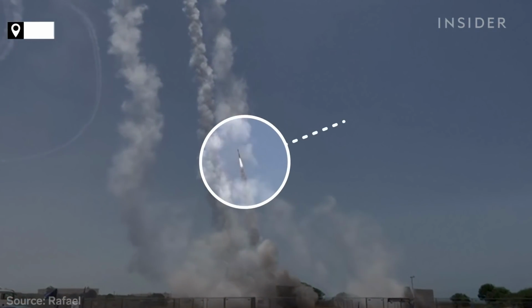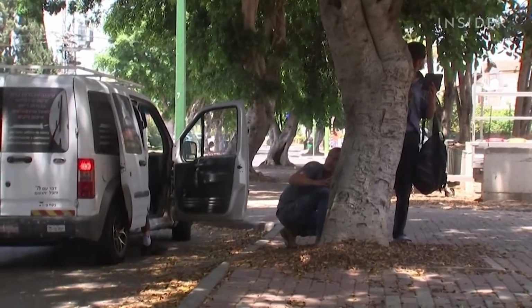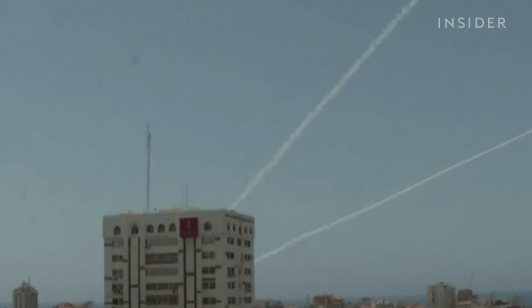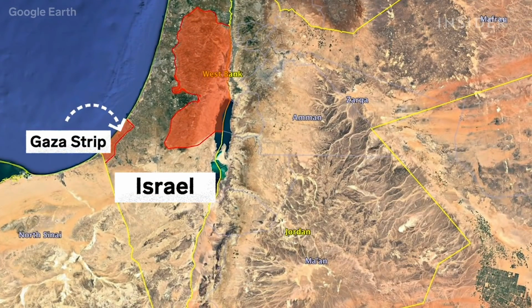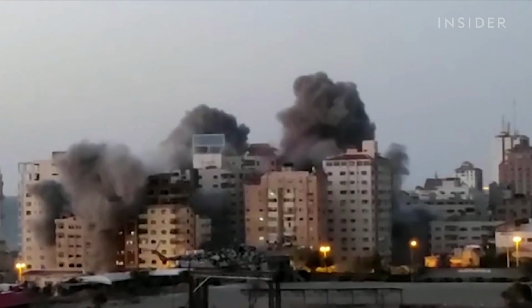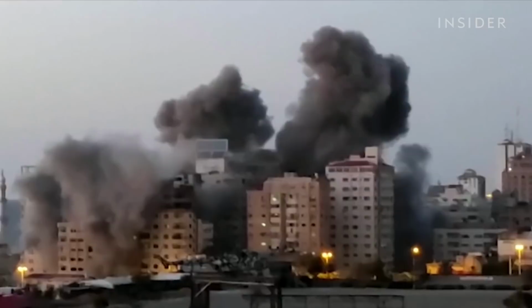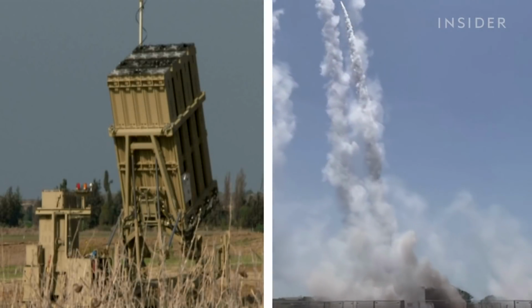Israel's Iron Dome can block about 90% of rockets launched toward the country. In a matter of seconds, the system detects and intercepts incoming missiles like the ones fired from Gaza. But Gaza doesn't have a sophisticated defense system, and even the Iron Dome likely wouldn't be able to stop the kind of bombs that Israel typically drops there. We decoded how the system works.